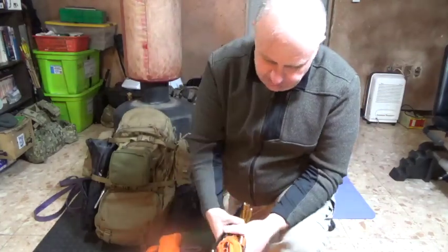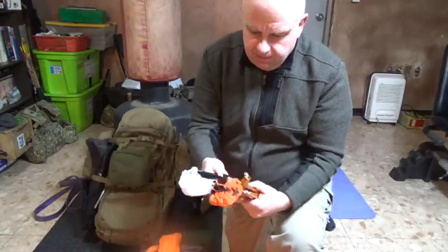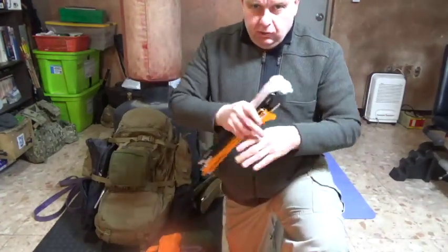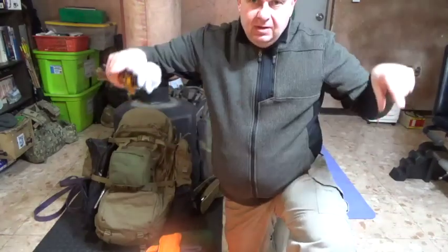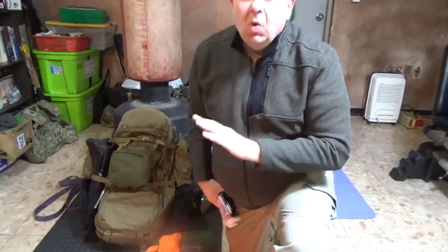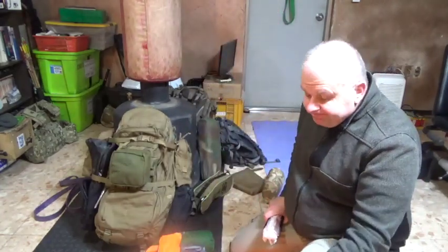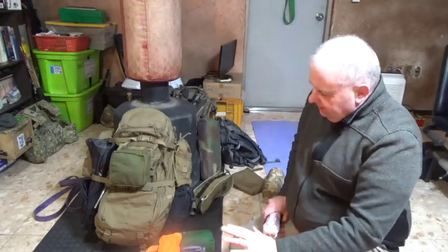Yeah, so see how one end is copper, the other end is black. Now, when you lay out your tent, 2 pegs or 2 of the holes are copper, 2 are black, so you know which sides to put them into. Works great. I've used this in the rain. Works great. No issues.